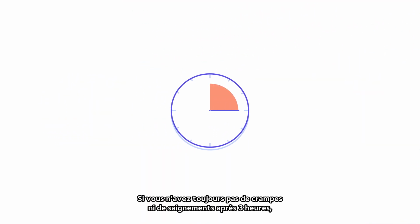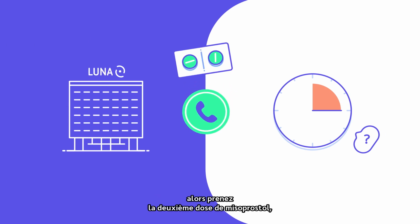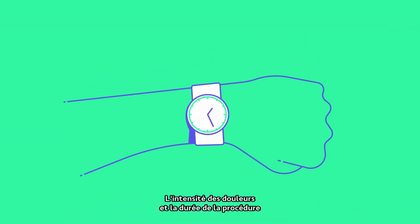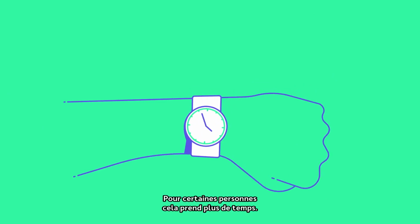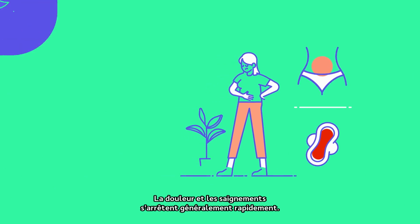Still aren't experiencing any cramps or bleeding after 3 hours? Then take the second dose of misoprostol as discussed at the center. Pain levels and how long the procedure lasts will vary from person to person. For some people, it takes longer than for others. The pain and bleeding will usually resolve by the end of the day.